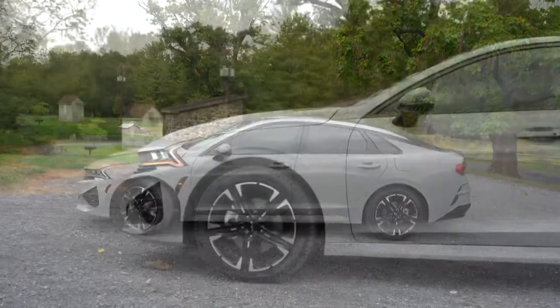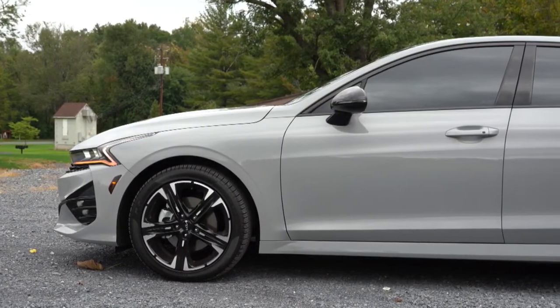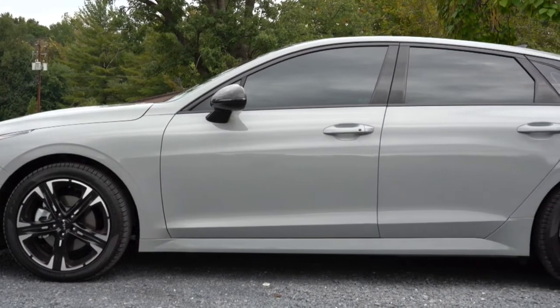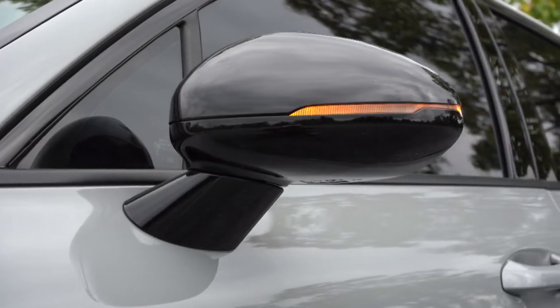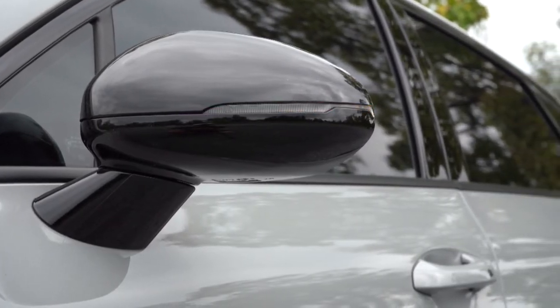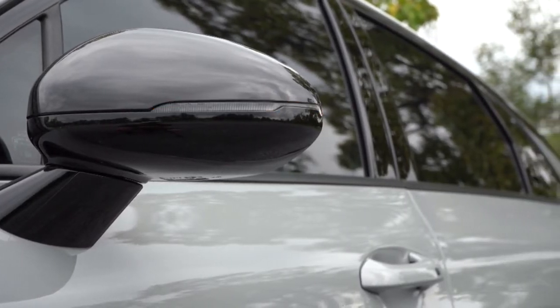But illuminated door handles, I love that, coming standard on all trim levels but the LX. Body colored power adjustable side mirrors come with all trim levels without the GT in its name, I'll put it that way. You will get gloss black side mirrors with the GT and GT Line, that's why I mentioned that. Heated side mirrors for all trim levels across the board, with LED integrated turn signals only if you go with the GT or the GT Line. So again, that's why we have them today.